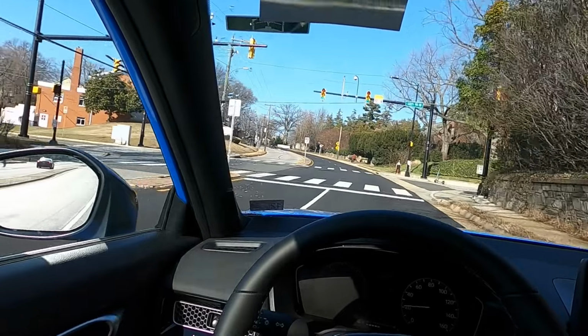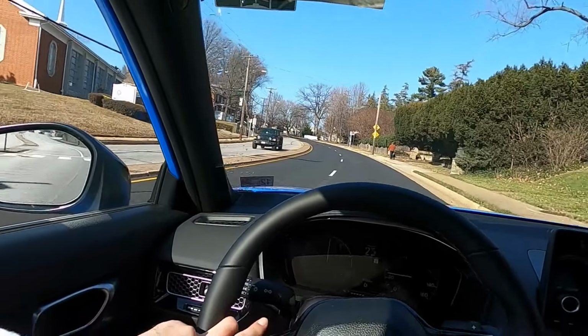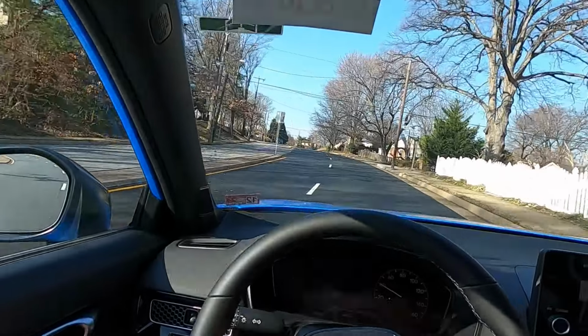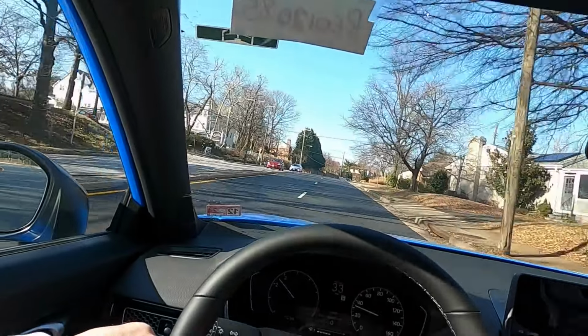Let's say you had to pass somebody because they were going slow as heck, going about 19, and you wanted to floor past them. It's about 42 miles an hour right there. So it's got power. It really does not feel anemic. It's just not going to be the fastest thing that you've ever driven.